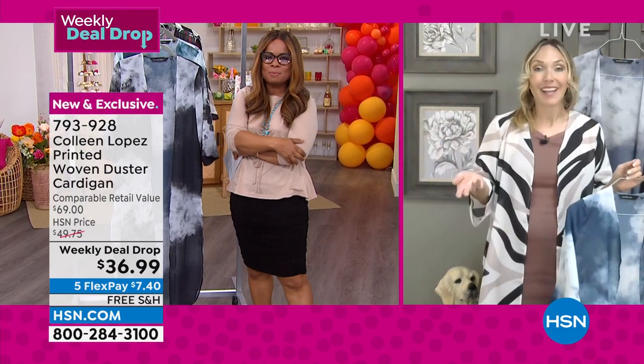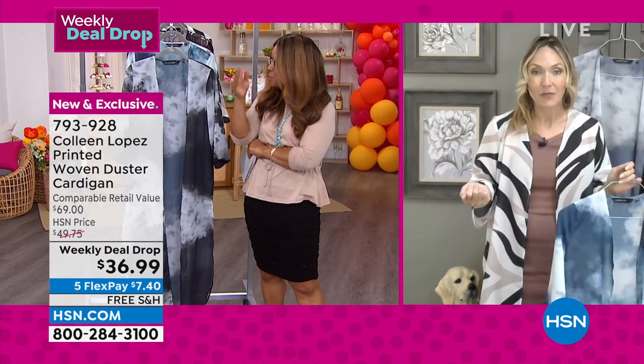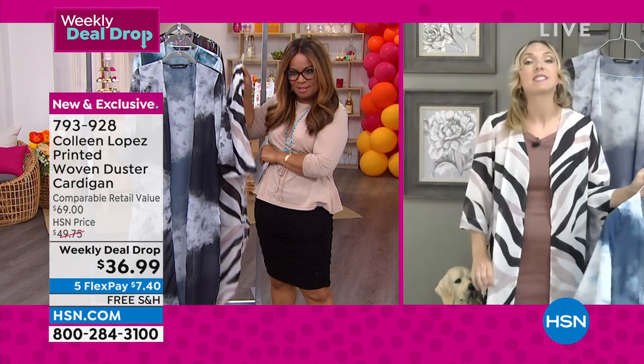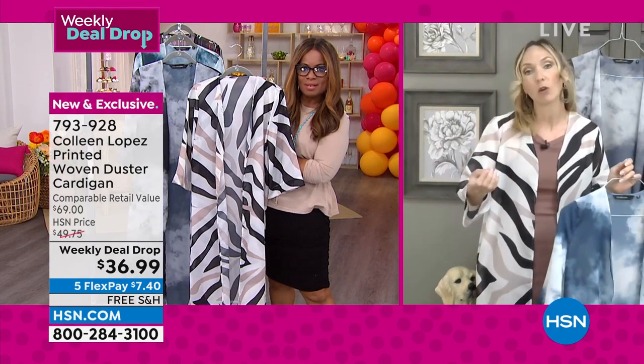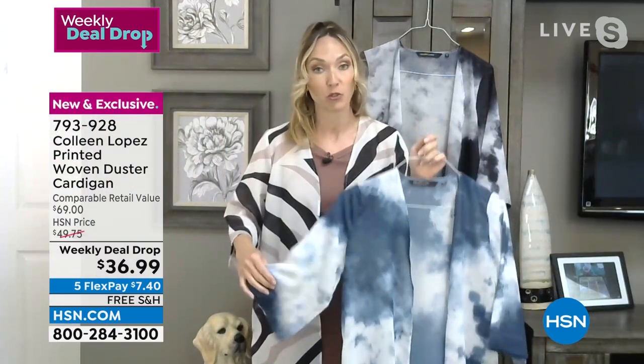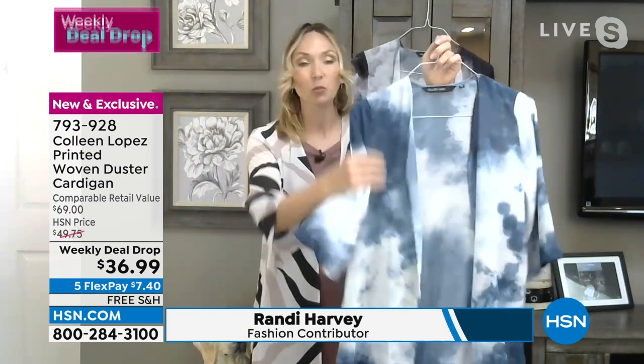And I know that you love this brand so much. You look great in the tiger choice. Thank you. I am obsessed with the black and the beige combos that you're seeing all over the place. If you know Colleen's brand, you know that she's really big on creating prints that are super trendy. And so the watercolor is super gorgeous right now.